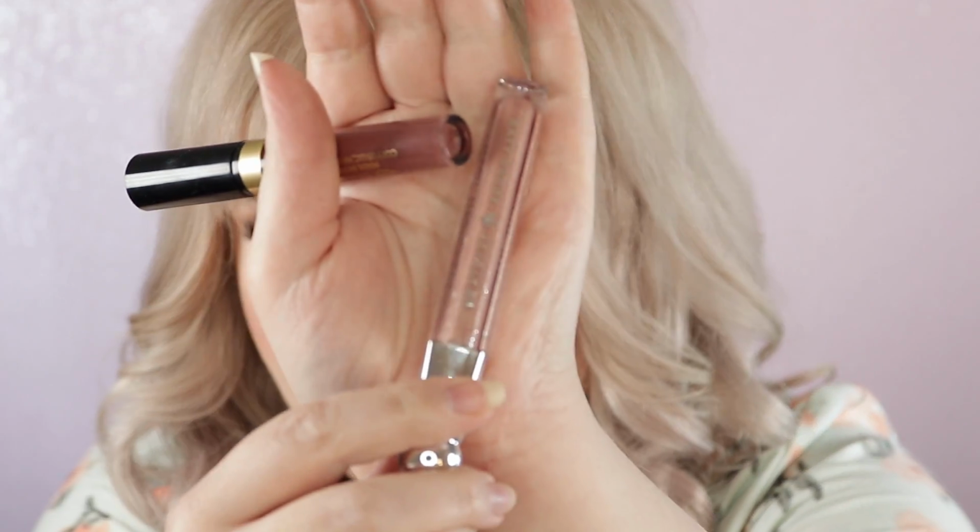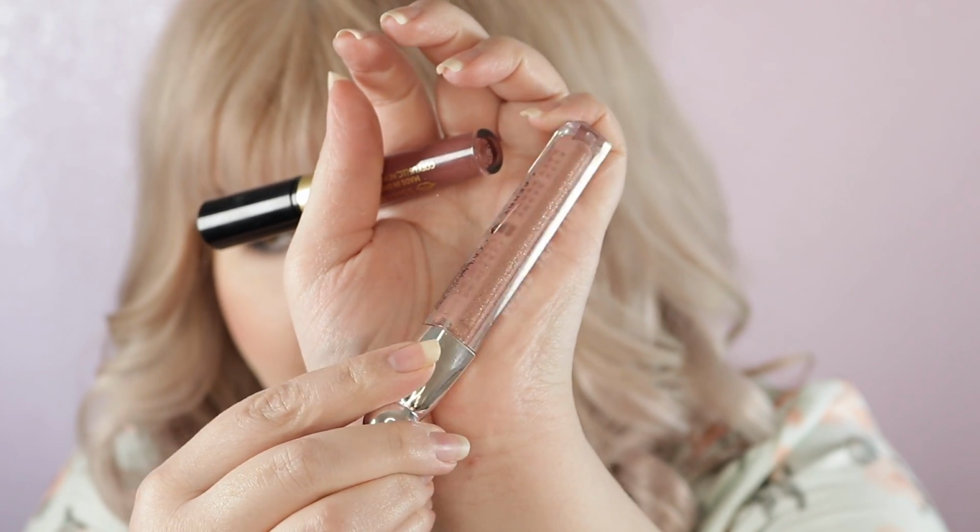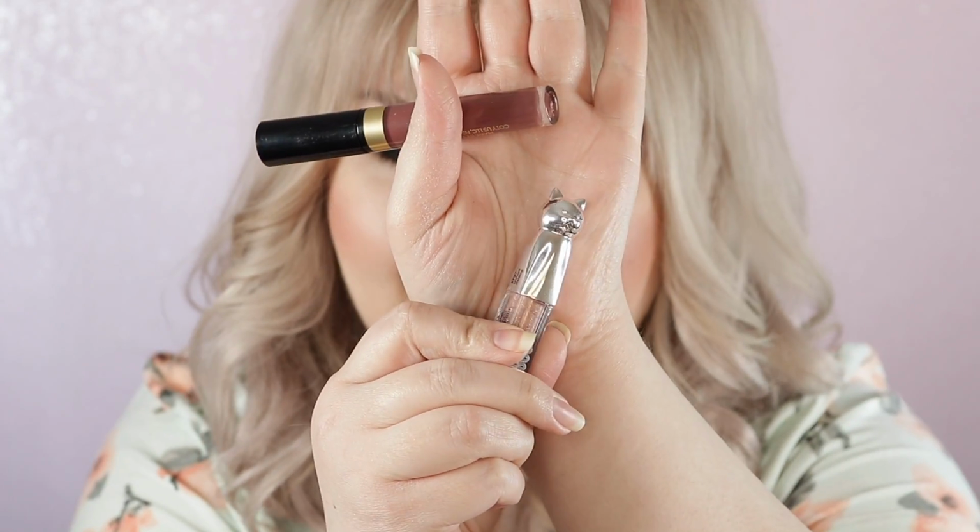Oh my gosh, you guys. Can you see this? It's like the perfect nude with gold glitter in it. Plus, look how cute it is. So cute. I love the cat stuff. This one is in Cantaloupe. How cute is that? Cantaloupe, like cantaloupe. Wow. Okay.